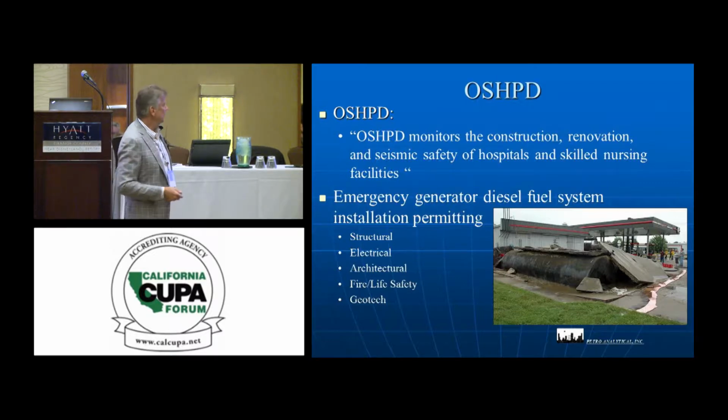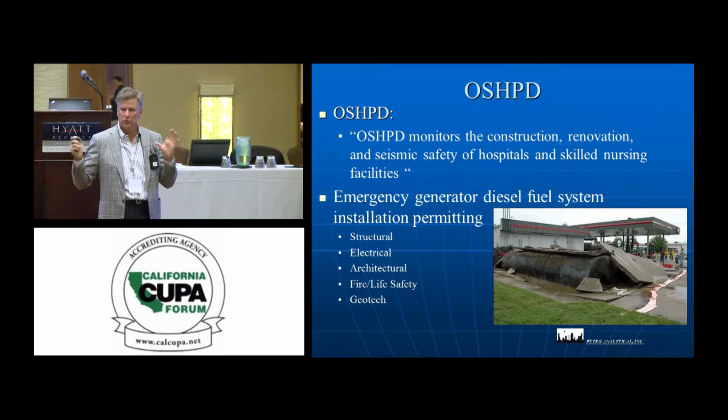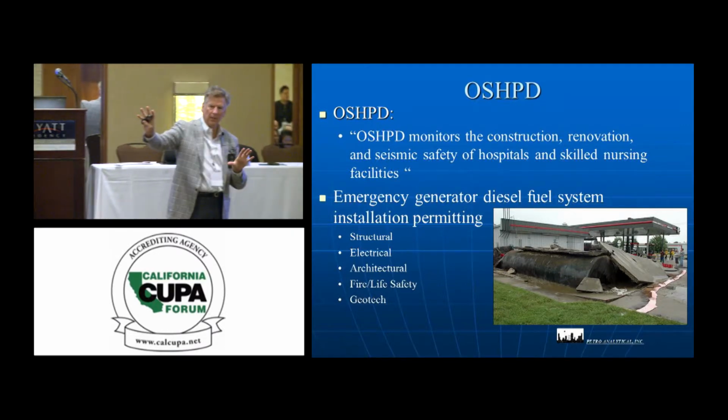So pretty tough on us. But the point is that they're interested in the long-term stability of the hospital: structural, electrical, fire life safety. That's what they're interested in. They're interested in the runtime that we're giving them for the generators and the boilers. So it's a dual permitting that we have.